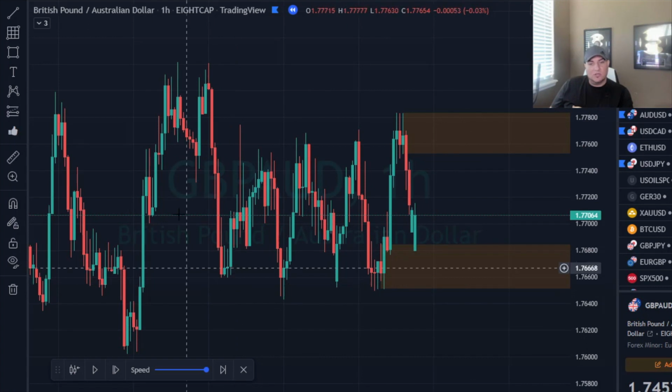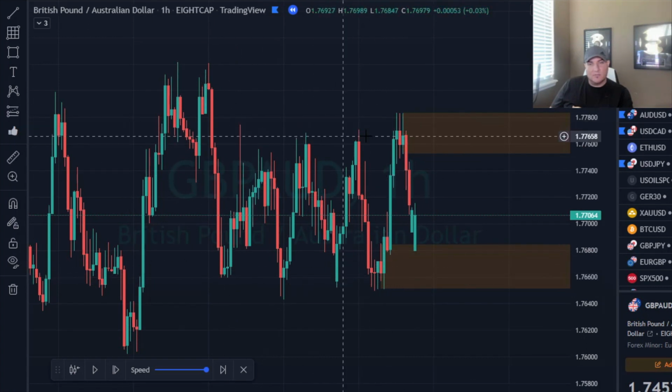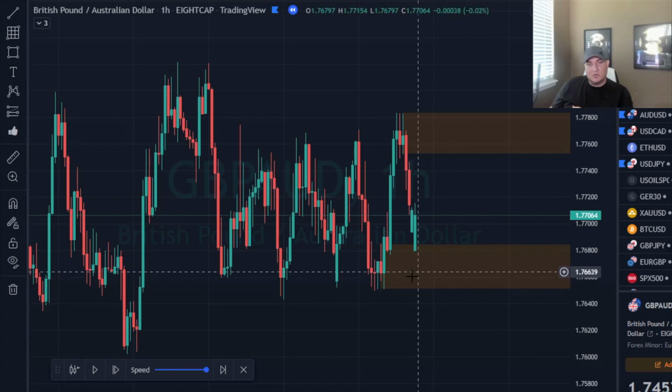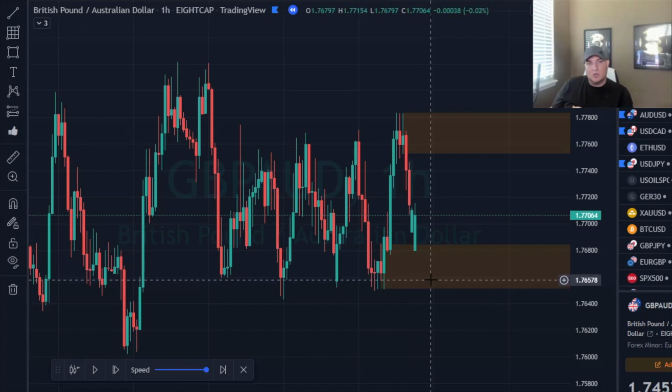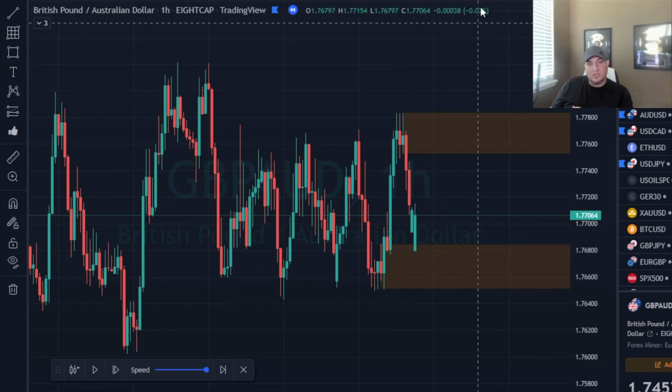Now, what I want you to notice is this came up here and took out these highs right here. So it took out the liquidity. Now that could mean it's going to drop, depending on if you start seeing wicks in this area or a break of structure back up in that area, you can consider taking buys, right? So I'm going to push play one more time.